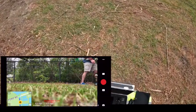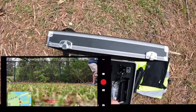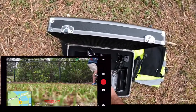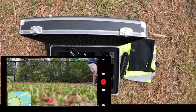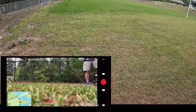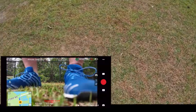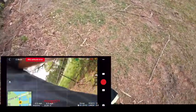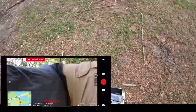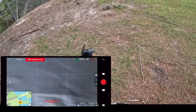Okay, so now we're going to throw this strobe on there and see if we have any better visual on it. Mind you, like I said, I was at the distance of the field. I was right up against some trees. So that was probably without a doubt the furthest I'd be able to see.